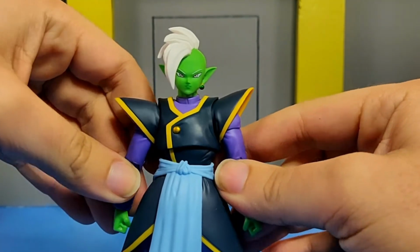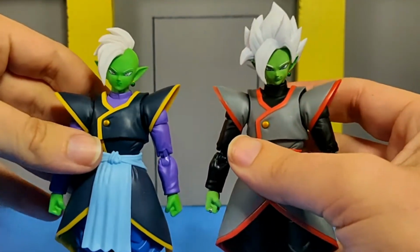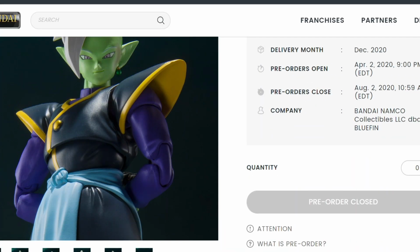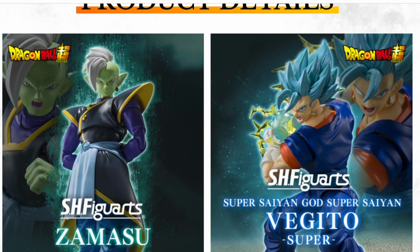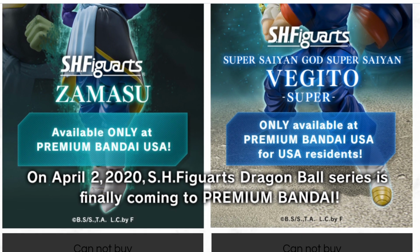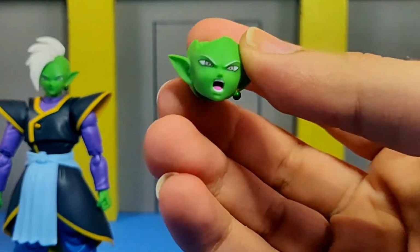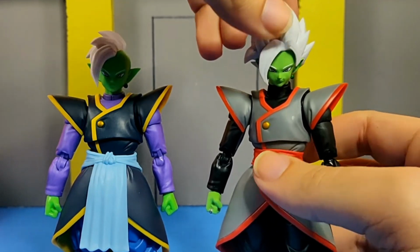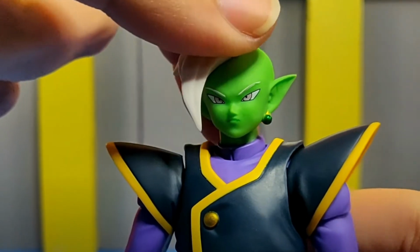So I actually don't full-on hate this figure, but my gosh, is it lazy. You'd think that because this is a repaint that Tamashii would at least give us a decent amount of accessories to make up for that, or at least have the figure at a decent price point. But no, they put this on a website called Premium Bandai and sell it for the same exact price as Vegito, who, if you look, has way more accessories than this figure, who only comes with a pair of hands and a couple of faces. Literally exactly like how they did Golden Frieza. I mean, sure, the base figure is just fine, but still, a lazy release is a lazy release. And my gosh, they could have done so much more with this figure, and they didn't.